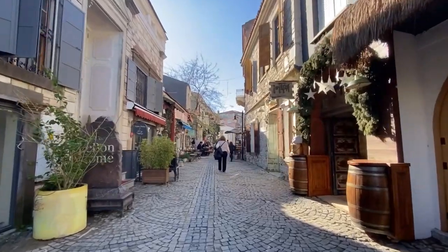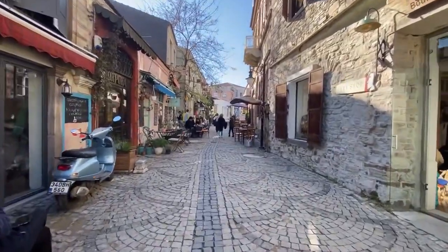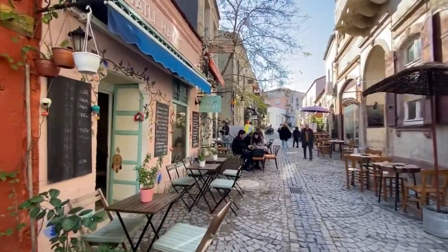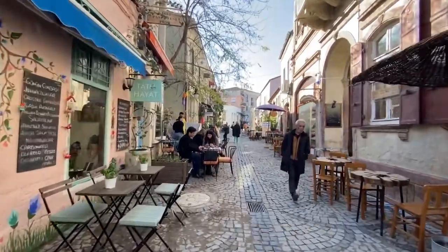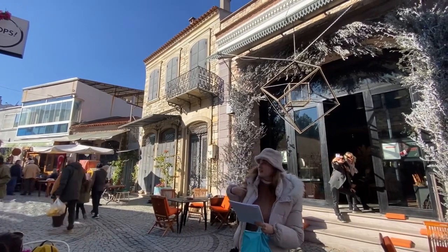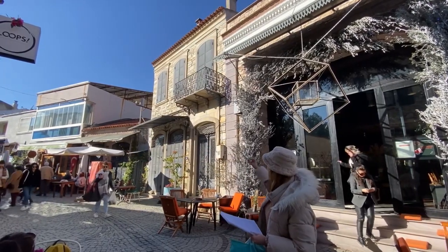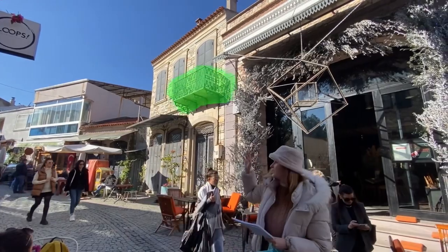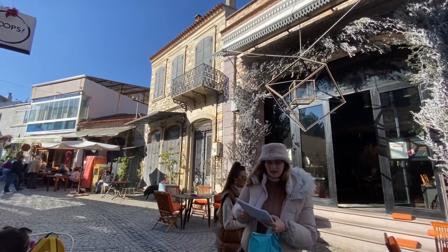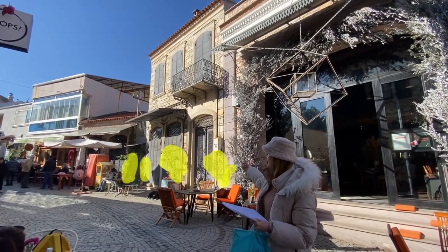In Sanat Street, we can see an occupied space with cafe furniture and canopies from a shop. Also, there are busy and public shopping entrances. Also, there is a punctuation in this facade with chairs and tables. We can see this building facade. We can feel the intricacy, the high level of detail of the building facade. There is a canopy and balcony. Also, the door has a high level of detail. And we can see furniture and some plants.